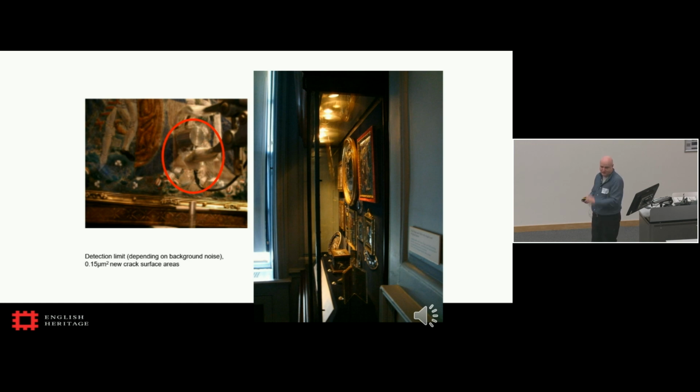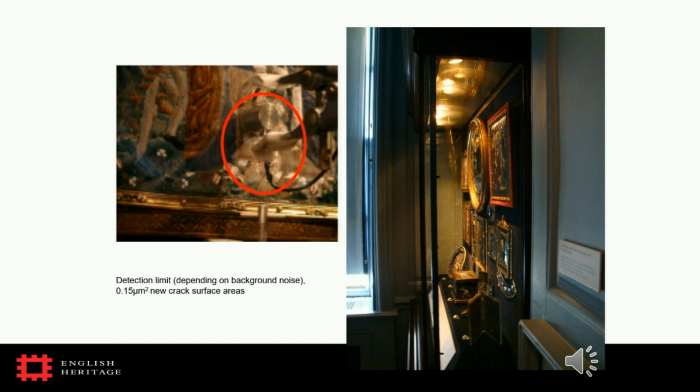You also get macro cracking, as we've seen. And with a high sensitivity, high frequency piezoelectric sensor, you can pick this up by pushing it against the surface, which is what we've got here. We've got the sensor and a sheet of Melanex that we found actually is a good couplant to the glass surface. And we had a bit of space to put this into the showcase.